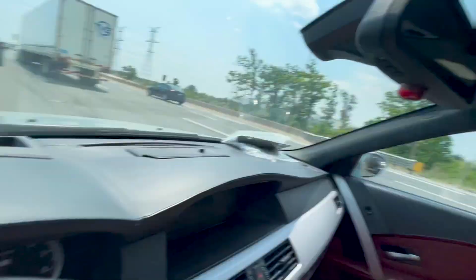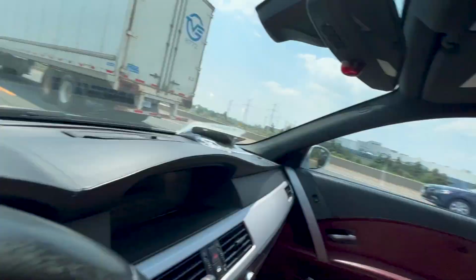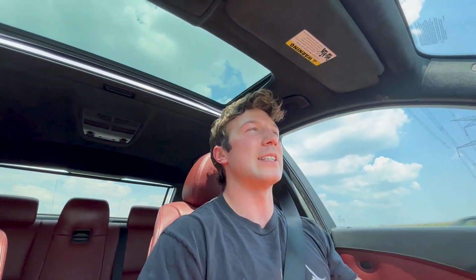So, do we get a set of chrome wheels to go with the Silverstone 2 on the car? Or do I do another performance mod? I'm so torn right now. But for now, I'm trying to just enjoy this freshly detailed M5 E60 with the paint correction. I'm gonna show you guys exactly what they did. They got rid of the swirl marks, got rid of so many of the scratches and so much of the age on this car. It looks so much better now.